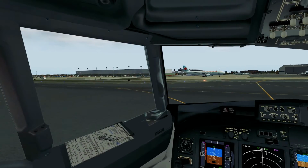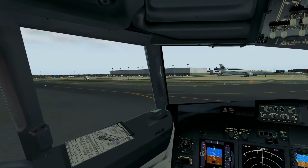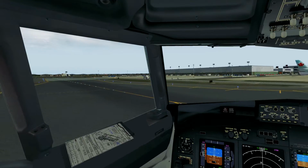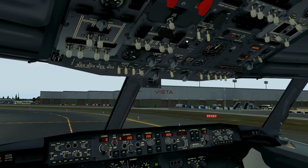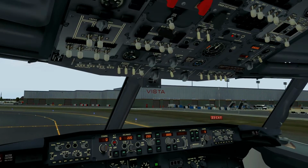Charlie 7371, turn ground, taxi Charlie, Delta 3, Delta 3. Charlie, Delta 3, Delta Quebec, George 7371. 21.9, Air Birdman 73.